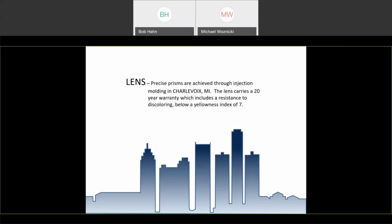Again, we talked about the lens being made in Charlevoix, Michigan. The lens does carry a 20-year warranty against yellowing. So if the scale of yellowing is from 1 to 100, and day one is a 1, in 20 years it'll be no more than a 7.